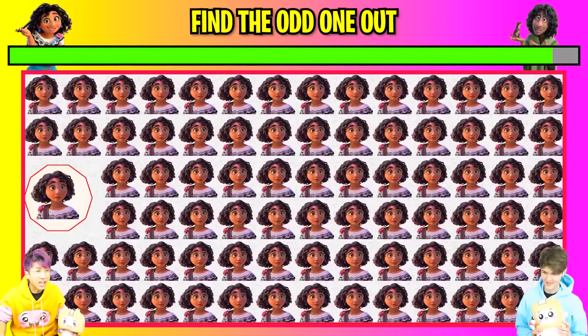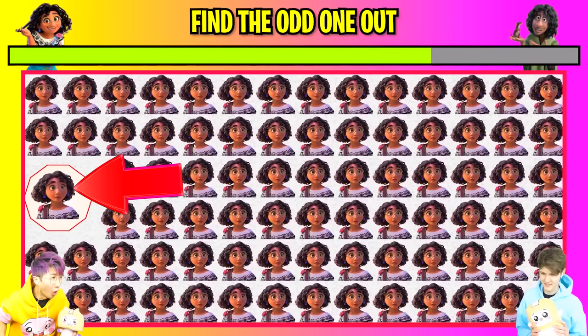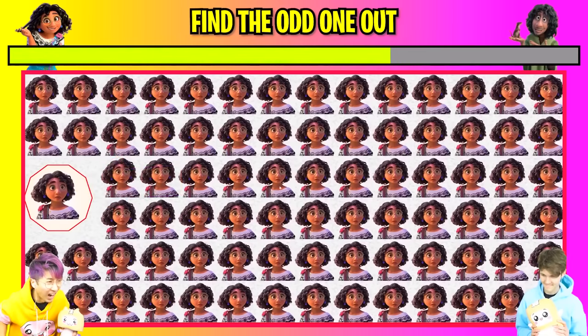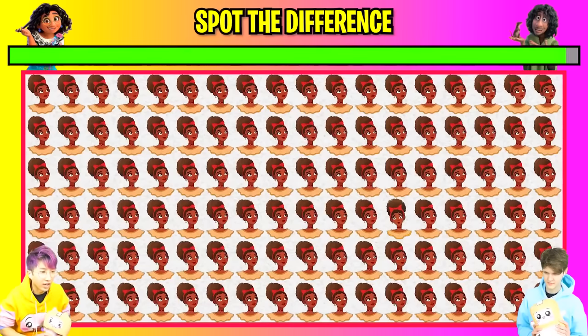Oh, we gotta spot the odd Mirabelle out. Which one is it? It looks like she's not gonna have glasses on one of these. Oh, man, I can't see it, though. What's so funny, Adam? Do you see it? Oh! Oh, there it is. Oh, we did it.